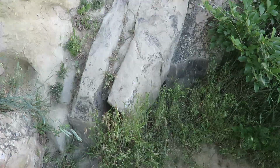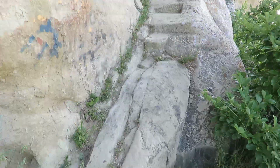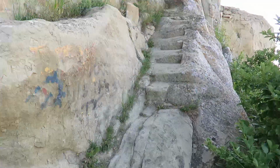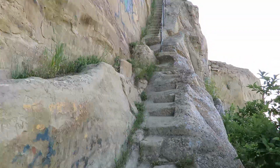But with that said, as you can see behind me, this is the Heffner stairs. There's between 27 and 28 stairs total, depending on how you count the bottom. There's a little drop off right here where I'm sitting, so it's between 27 and 28 steps, all the way from right where I'm at to the top.